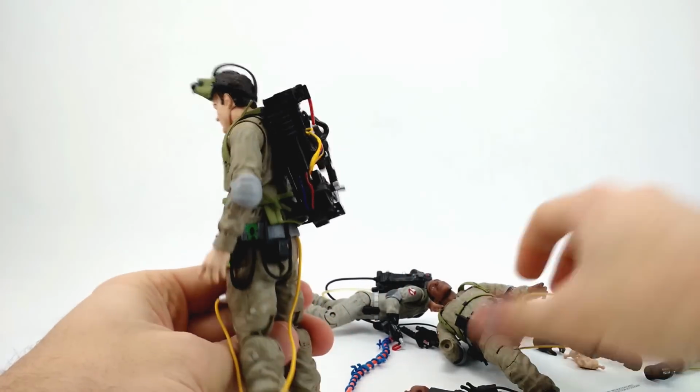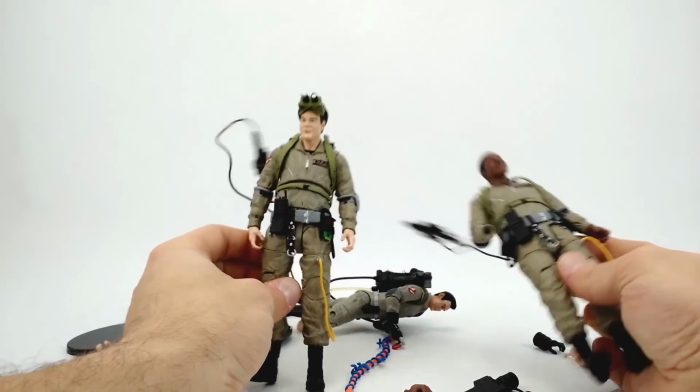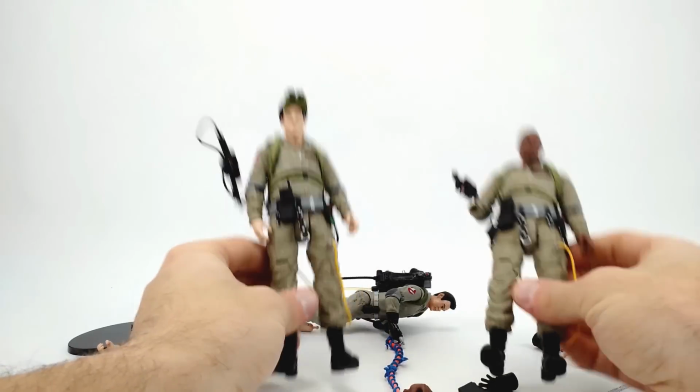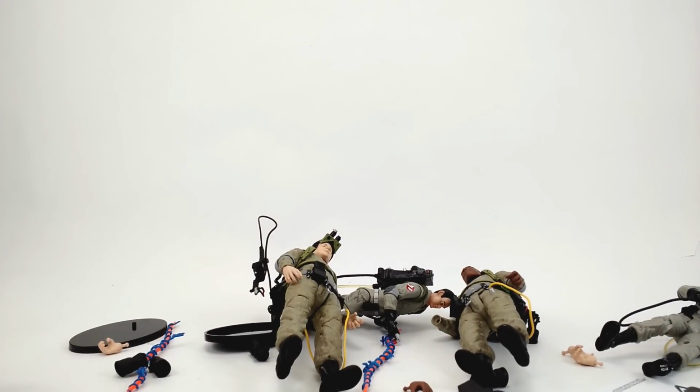But really nice figures. I do recommend them. Of course, it's up to you as to whether or not you want to wait around and get the Build-A-Diorama pieces. But they are pretty nice for the price. Just be careful when you take them out of the package so you don't rip their hands off or anything like that.